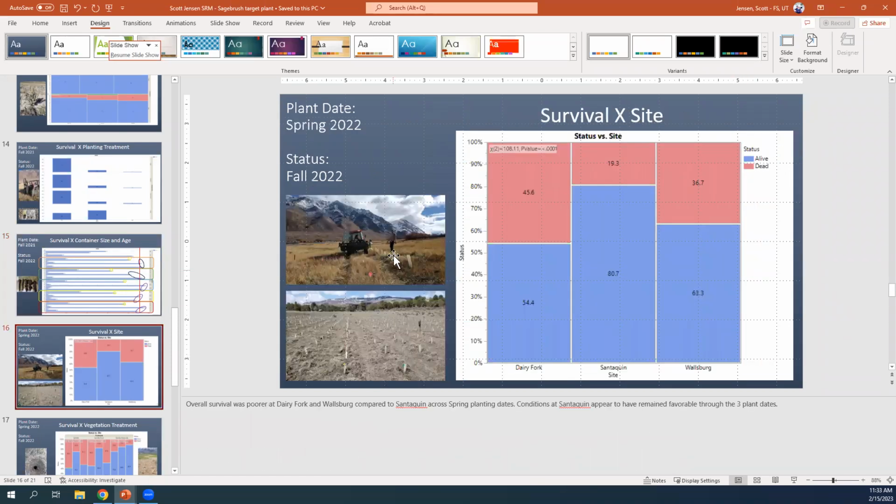Okay, let's look now at the spring 22 planting and the status of those plants in the fall. So across the sites, our spring survival was considerably poorer than the fall planted survival. The Santaquin site was essentially the same, whether it was planted in the spring or fall. Both Dairy Fork and Wallsburg saw poor survival with spring planting.